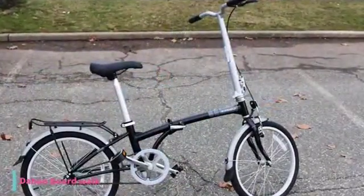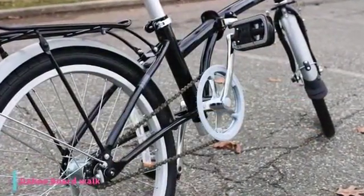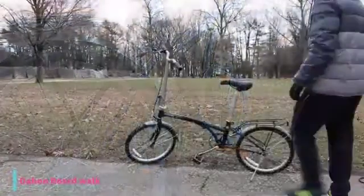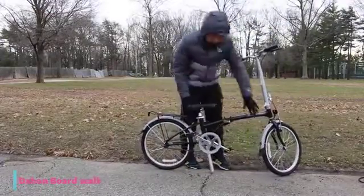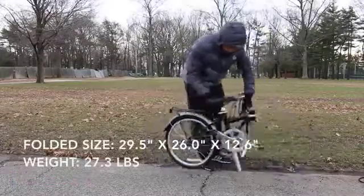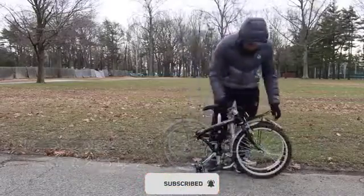At number 2, we have the Dahon Boardwalk folding bike. This folding bike is made out of chromoly, which makes the bike virtually indestructible, and it weighs 27.3 pounds. Also, the seat is adjustable and can either be entirely replaced or adjusted regarding height, and the bike can hold up to 230 pounds or 105 kilograms. It has no derailleur and therefore only one single speed. It is designed as a city bike and it can be used on bumpy streets.